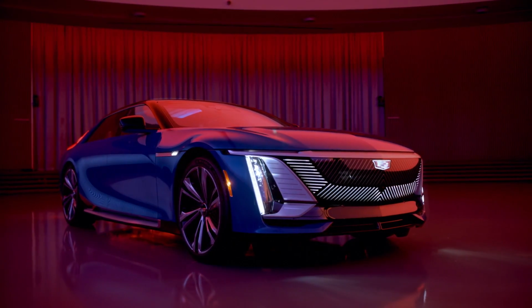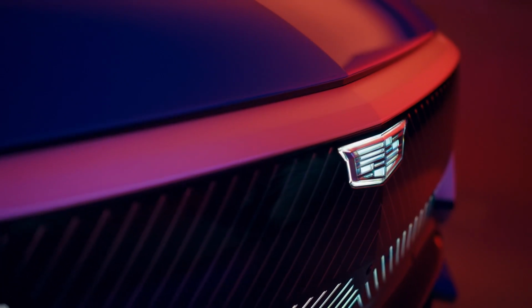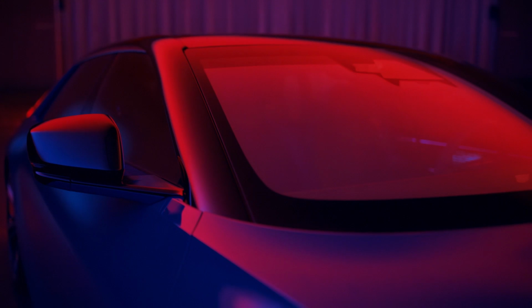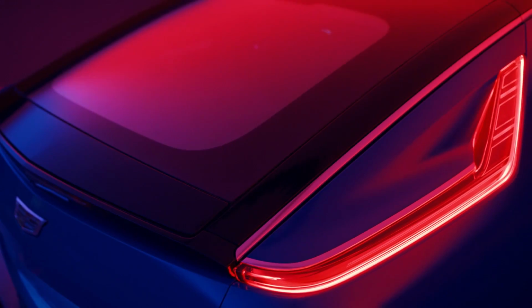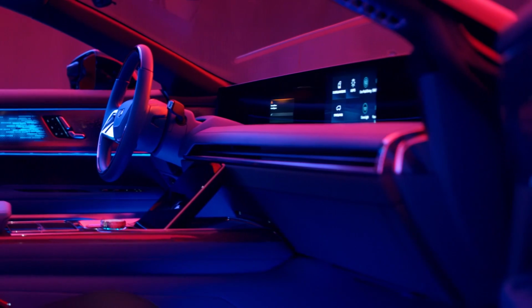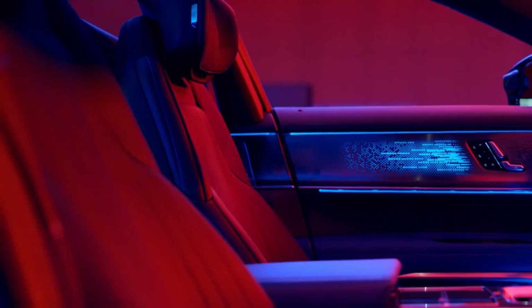Way back in Cadillac's heyday, the company's slogan was the standard of the world. And that's what the Cadillac Celestiq is all about, reviving that slogan, creating a halo car. This car is not about generating big profits for Cadillac. It's about creating an ultra-luxe luxury car that will generate respect and admiration for the house of Cadillac. That's why Cadillac knew that this car had to make an emphatic statement.